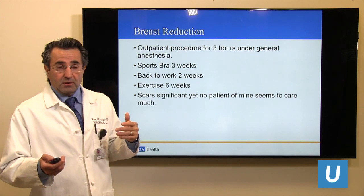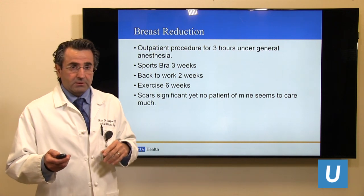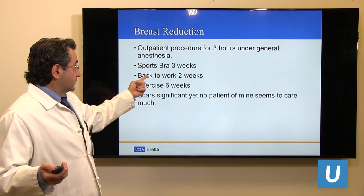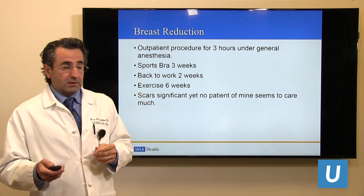It takes me about 3 hours to perform the procedure. I stopped using drainage tubes in breast reduction patients. We don't need them. I usually ask them to wear a sports bra for 3 weeks. They're back at work at 2 weeks, and they usually start exercising in about 6 weeks.